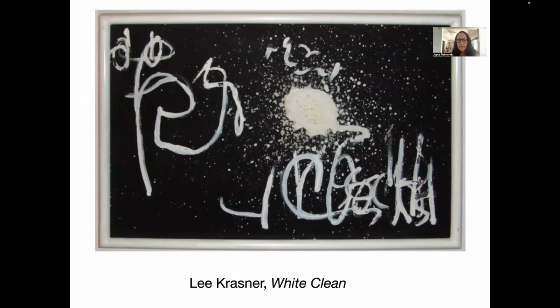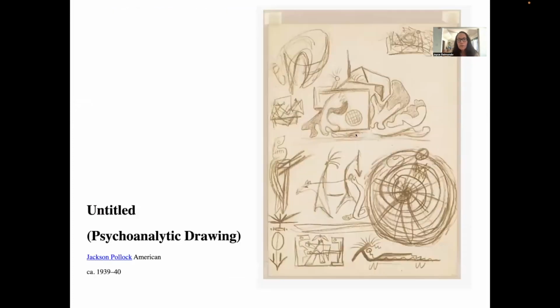So here's one of Lee's psychoanalytic drawings. This is by Pollock. Now there's a subtle distinction here. Pollock did not make these while he was in the office. He would sort of, you might call it doodle or do these free flow drawings and then bring them into the office with the psychiatrist to discuss.